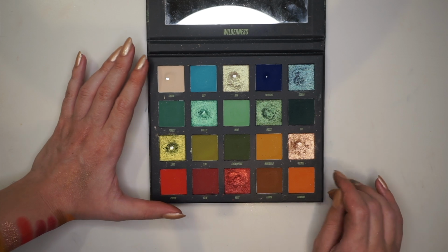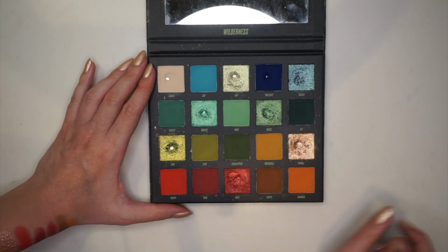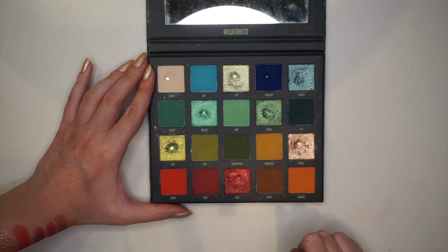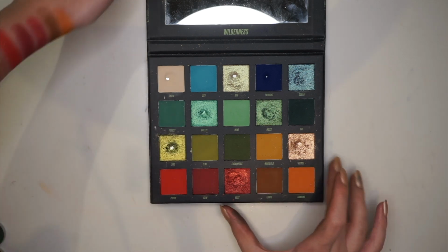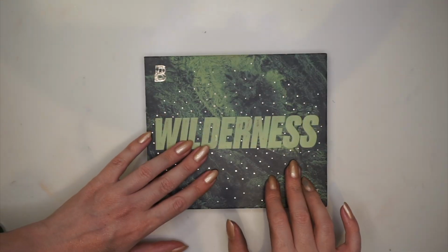This one is one that I feel like I don't have anything specifically exactly like, but obviously I could dupe it out with my singles, and I also feel like I have other palettes that cover parts of this palette. But yeah, that is this palette. Let's move on to the last one.